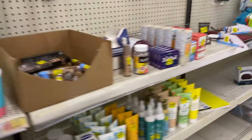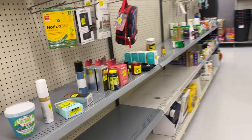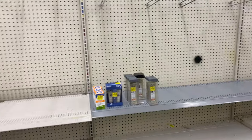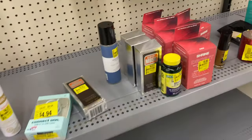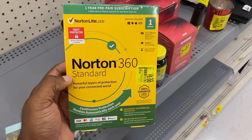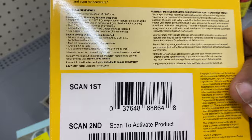Also, if you do have electronics and stuff, sometimes people steal stuff out of the clearance aisle, and sometimes these are returned. So people returned it and didn't return all of it. So make sure you're checking out the stuff in the clearance aisle, because a lot of times that stuff has been returned or has been stolen or beat up a little bit. So yeah, make sure you check that out.